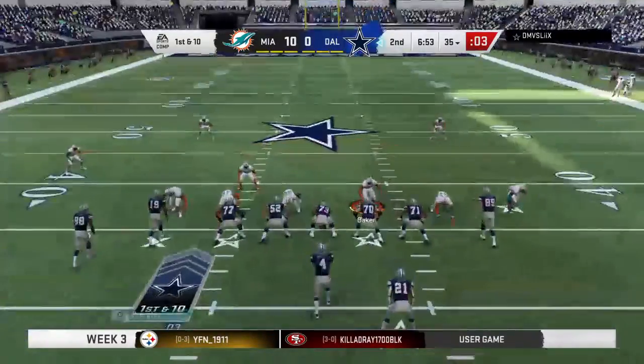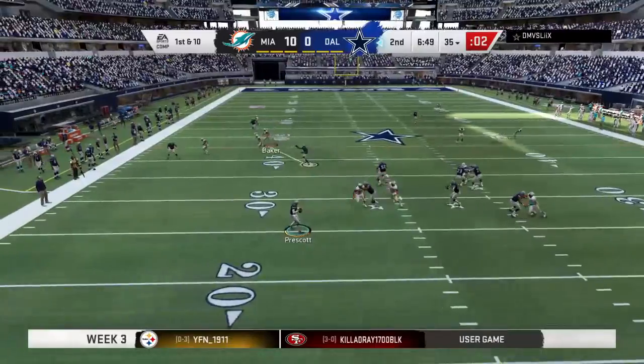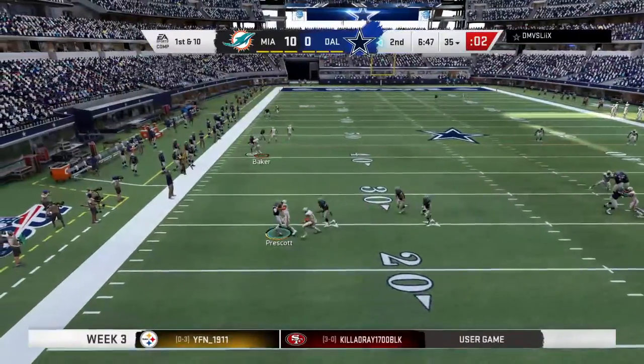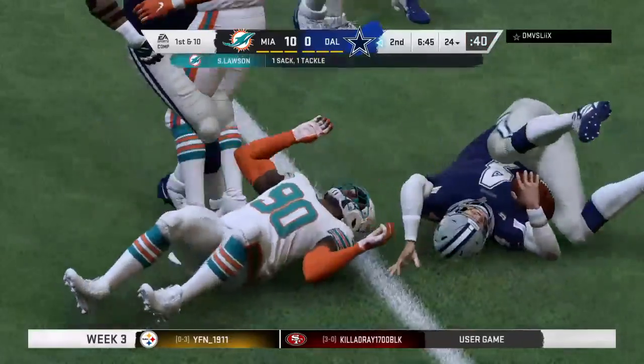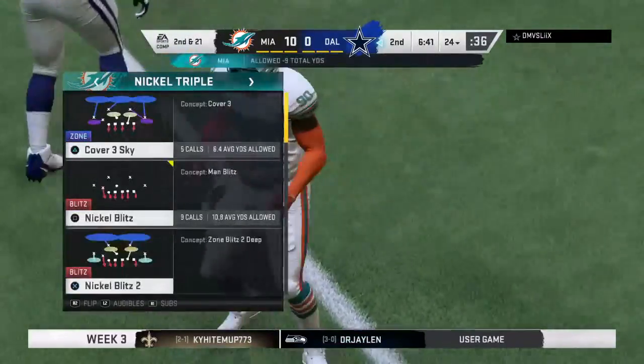Oh, yeah. And here we go again. Trying to shake off the interception from the last drive. He'll look to throw. The Dolphins get there this time, and they bring him down. Big Shaq Lawson gets the sack there.